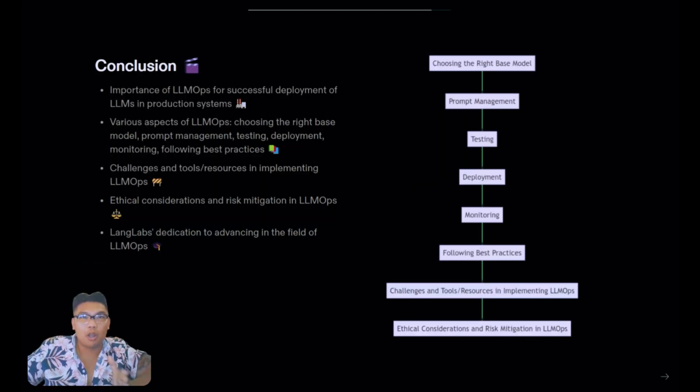In conclusion, large language model operations is a rapidly evolving field that is crucial for the successful deployment of large language models in production systems. It involves various aspects such as choosing the right base model, prompt management, testing, deployment, monitoring, and following best practices. While there are challenges in implementing LLMOps, there are also numerous tools and resources available to aid in this process. As we continue to advance in this field, it's important to keep in mind the ethical considerations and strive to mitigate any potential risks associated with these powerful models.